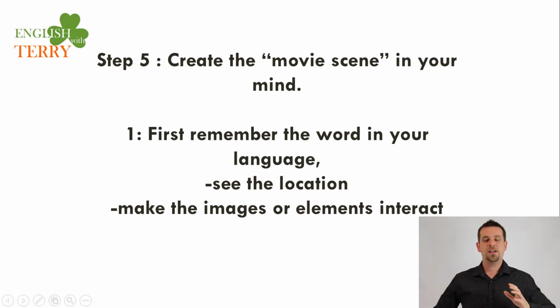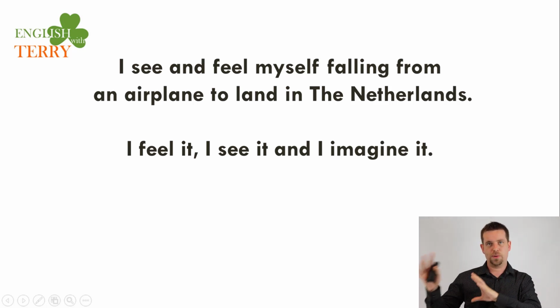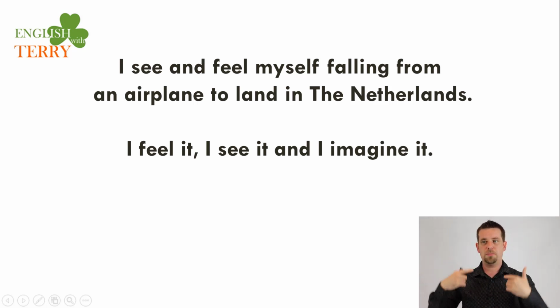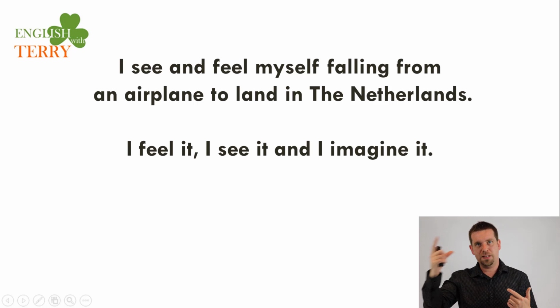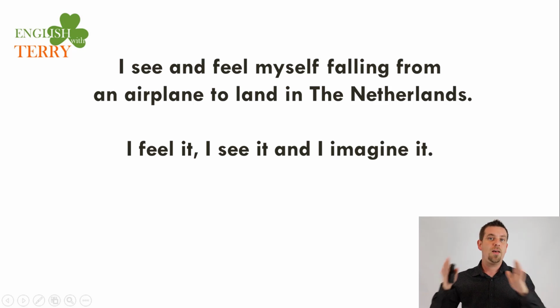Does this make sense? So you remember the word in your language, see the location, and make the elements or images interact. I see and feel myself falling from an airplane to land in the Netherlands. I feel it, I see it, and I imagine it. And I create visual connections with the vocabulary, because in the moment when I try to remember, my memory is better to remember images and scenes and a sort of visual picture than just writing vocabulary, the word and the translation, and that's it, okay?